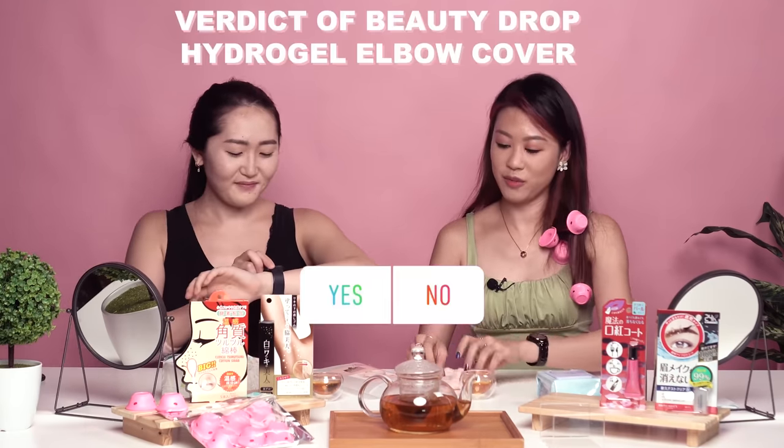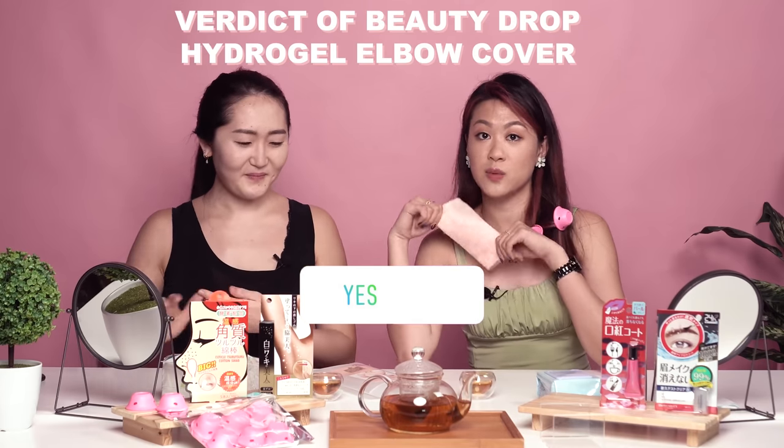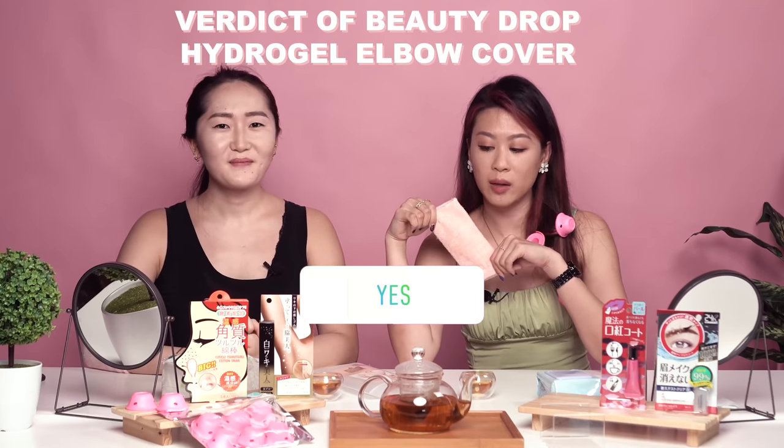Okay. We will see whether it feels soft after. But to me, I think this works. And if it's 20 minutes a day, you can just put it on, watch TV, and you get baby smooth and soft elbows.